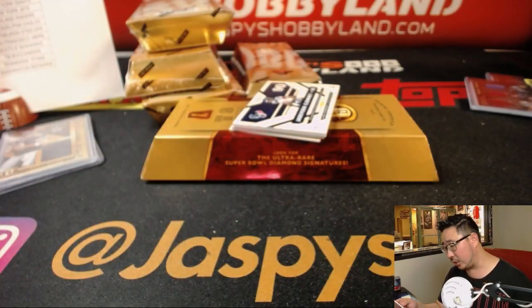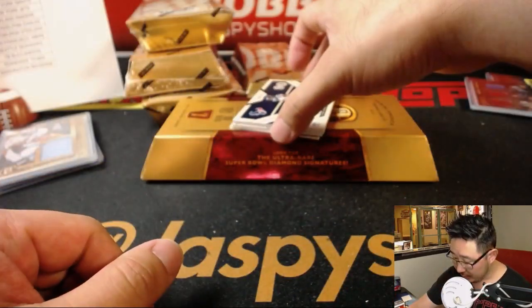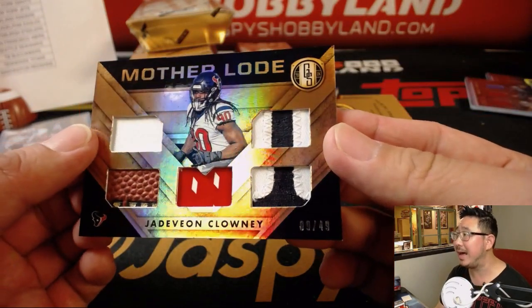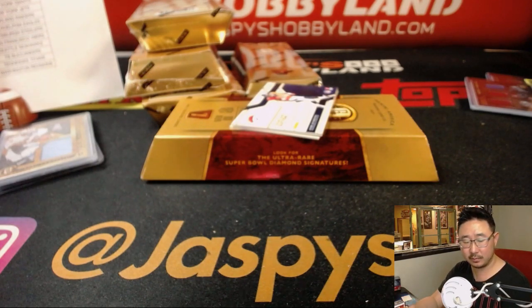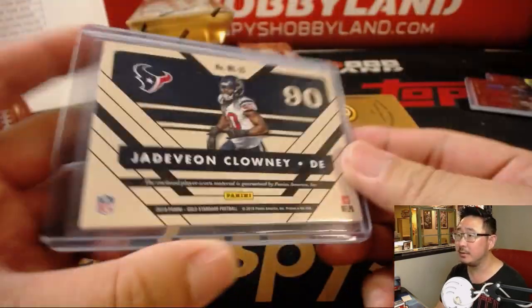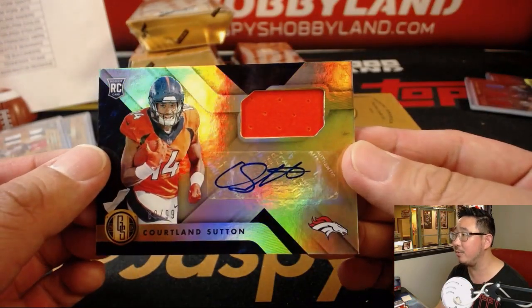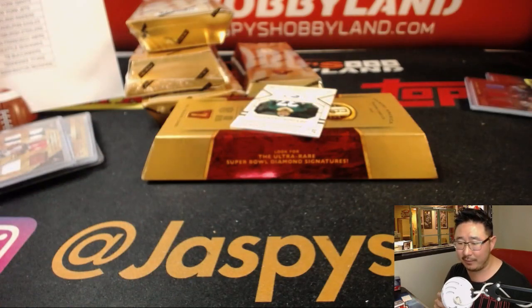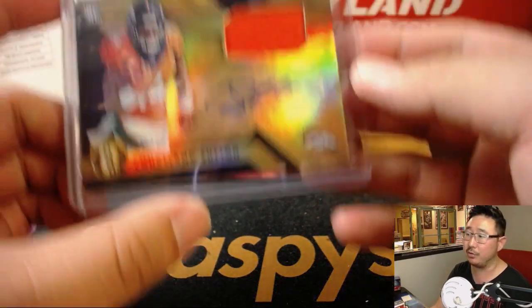Rookie manager. Earl Campbell to 125. Patrick Evans with the Titans. And now Clowney's got a bruised shoulder. 9 out of 49, Jadeveon Clowney. Texans, Jeremy 33. There's a mother lode. Nice group of relics there. And more Bronco, more Oppo Joe Mojo. 80 out of 99, jersey and autograph, Cortland Sutton. That'll be, once again, for Mark Livingston and the Broncos.